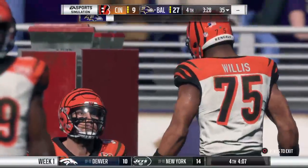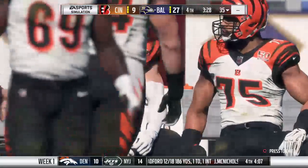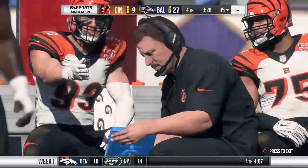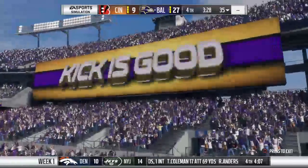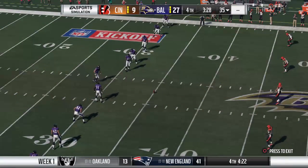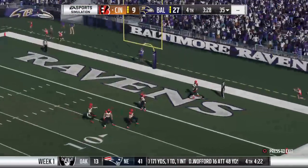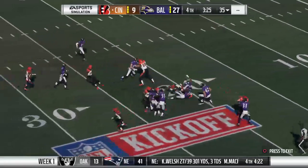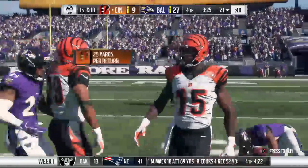The drive there only spanning 3 plays. And it's capped off with a Ravens touchdown. Here's Tucker now out to kick this one away. That'll be taken in the end zone. And he's able to get it across the 20, but not by much, as he's marked down at the 21-yard line.